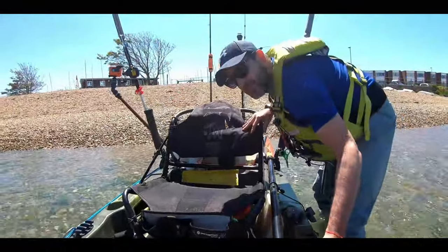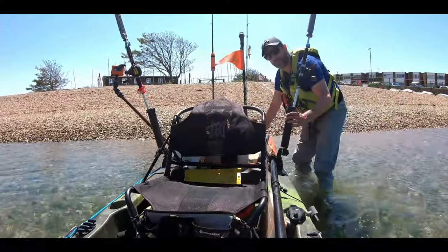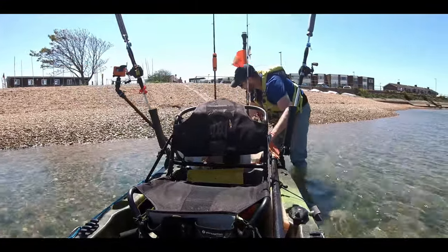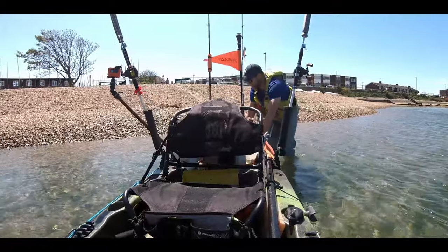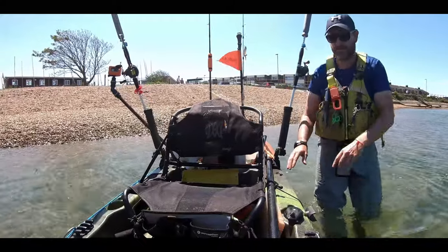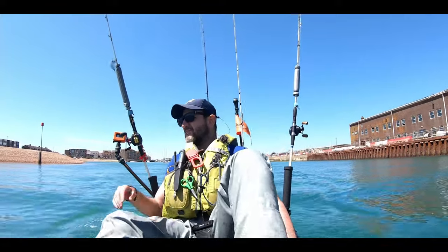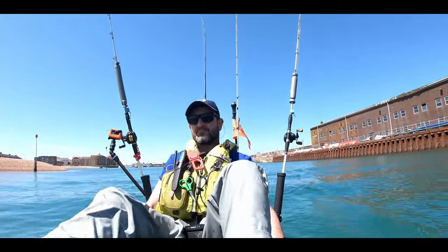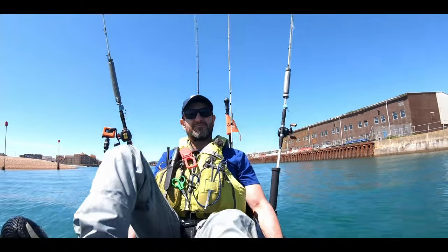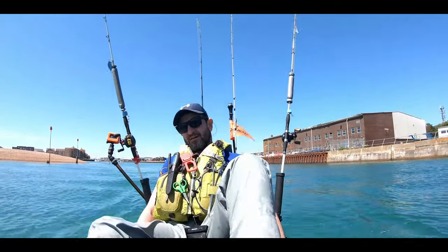So I have to deploy the rudder here because it's too heavy to deploy with the lousy ropes that it comes with. So it's okay. I think, yeah, it's a bit windy, and I think it's southerly. It's southwest mainly.